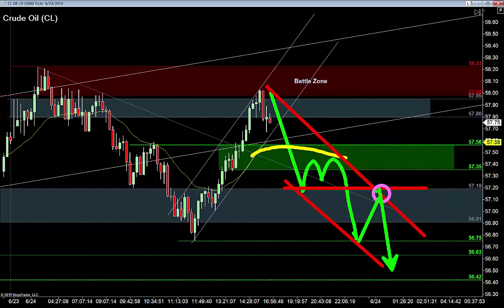Earlier today, we never got the sell signal off that high of the channel. It ran right back up into that trading range. So now you know what to look for.